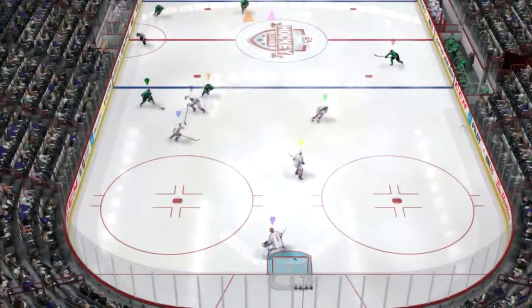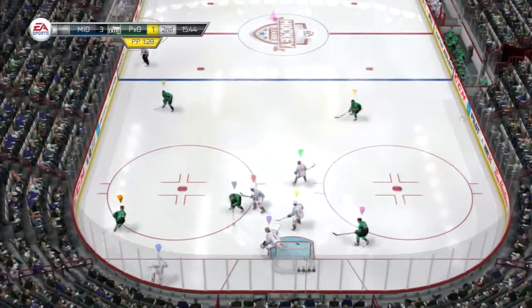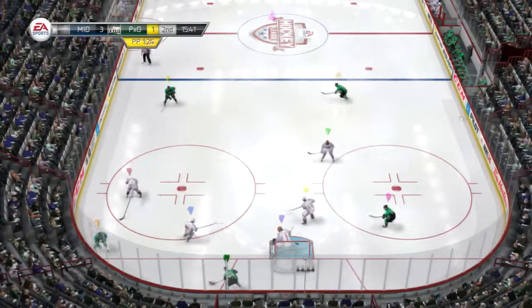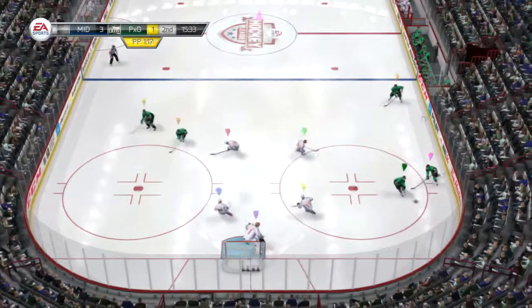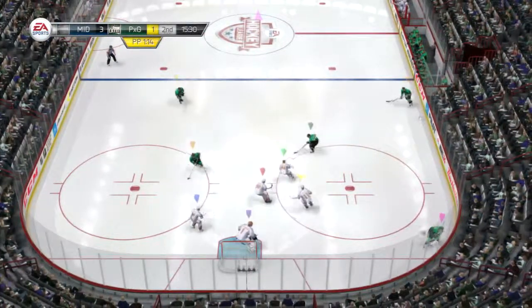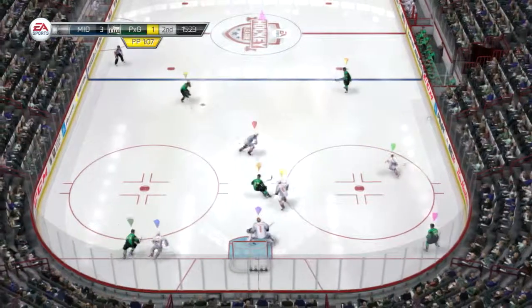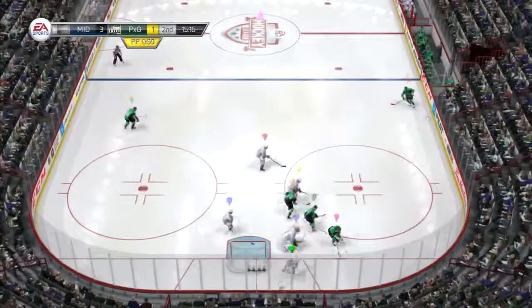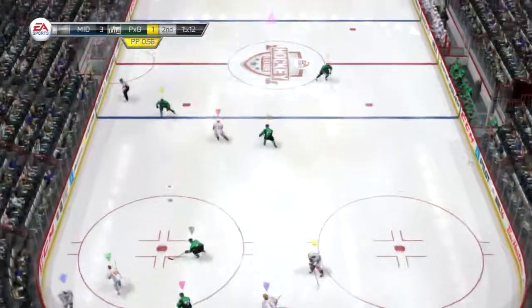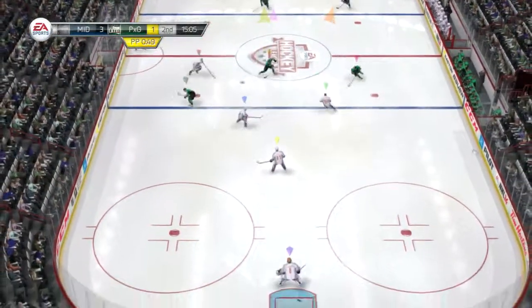Will has the loose puck. From down low, back up to the blue line. Shot! Pad save made. Gets that one out of there in the shorthanded effort. Good play.